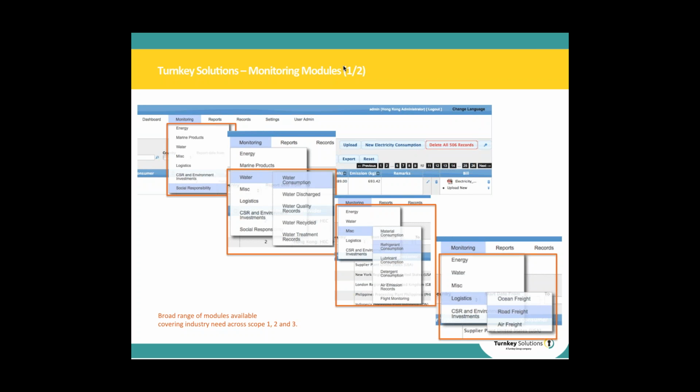Then you have modules that we have that are very specific for certain industries related to refrigerants, lubricants, detergents that might not be relevant to some but very relevant to others and very high on emissions as well. So definitely up there to report on.